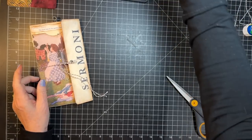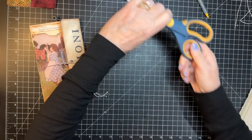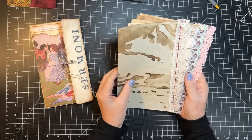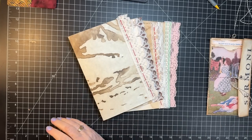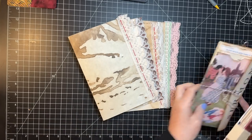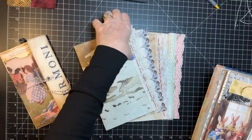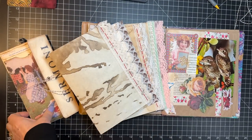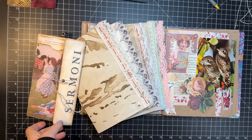That is the Roxy's weekly challenge. Let's get our other stuff out and I'll let you go. So we also have our 5 pages of lace edges for little bits of lace. And let's see, let's go this way. And our collage for today. So there we go, guys. That is what we did today. And now I have something for my to-do box with the other one.